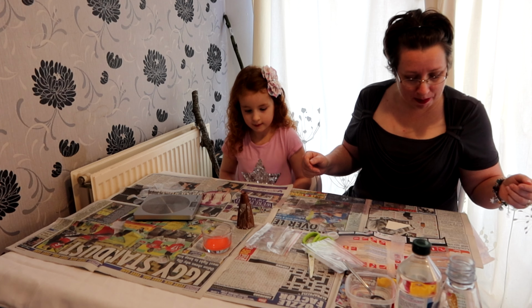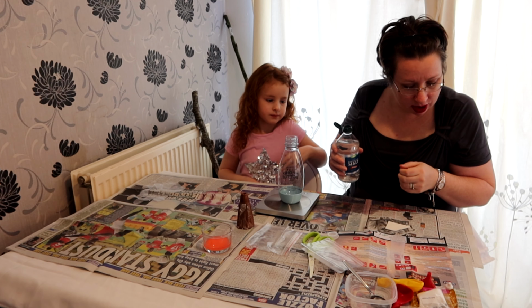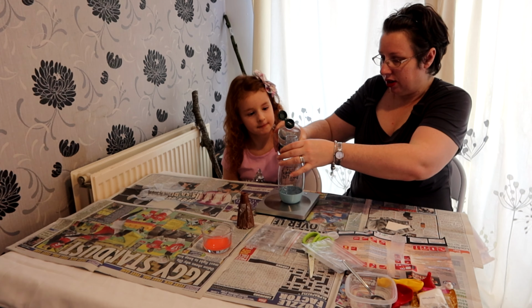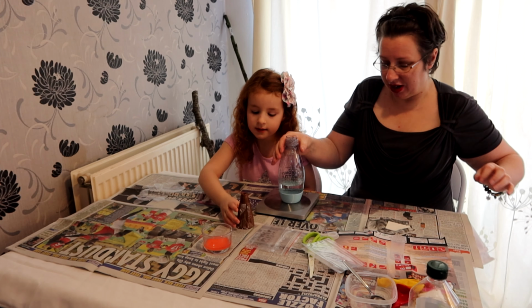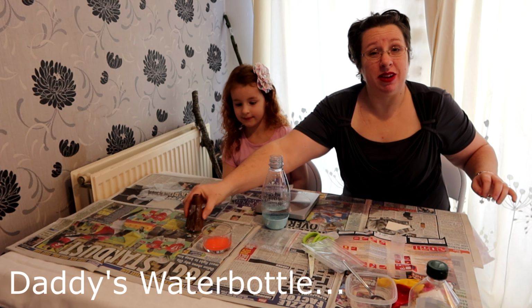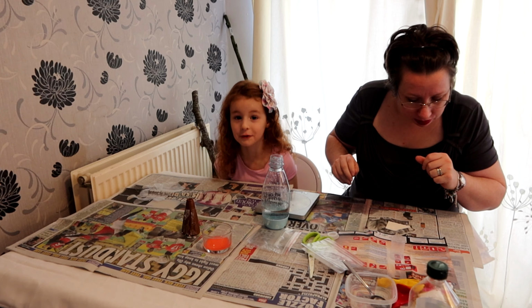Shall we make a mega fizz inflating balloon? Oh, yeah. Right, so we need 200 mils of household vinegar. There we go. All the way to 200 mils of vinegar. It's done now. Yes, that's done. Leave it. I'm not sure if Daddy will forgive me for that. This is cool, that volcano.